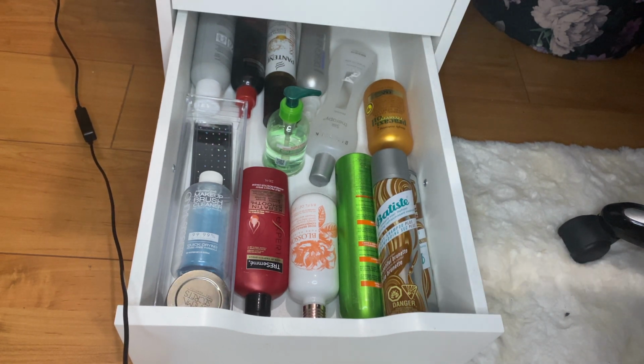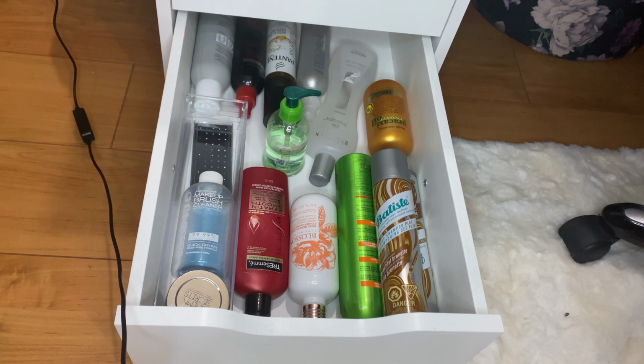I don't know. I don't think it does anything, but it does smell good. So I use that. And then just on the left there, I have a little organizer that has my Cinema Secrets in it and my nose rings. Just didn't really have anywhere else to put it. So that's where it's at.